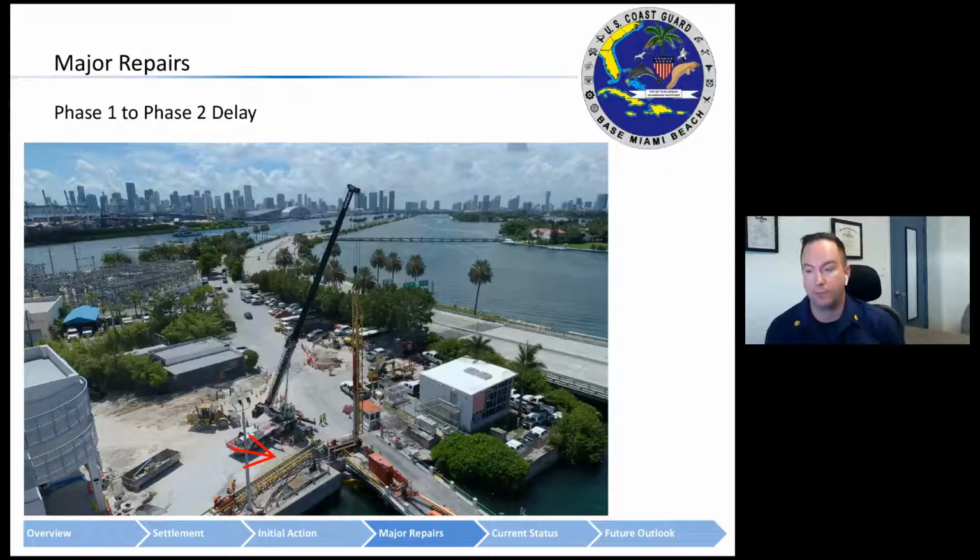I know much of this land changed hands over the years, and there may have been an opportunity for the Coast Guard to secure some additional real property rights on that end of the bridge. So if you have a bridge that you're responsible for from a facilities perspective, it behooves you to investigate what property interests you have at the termination points of that bridge. It can dramatically complicate future construction or repair efforts.